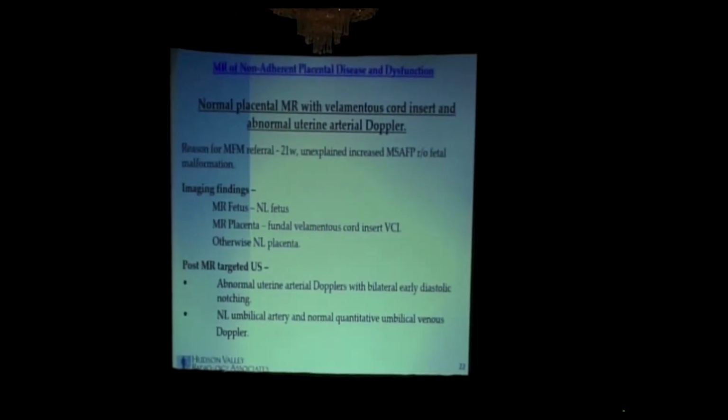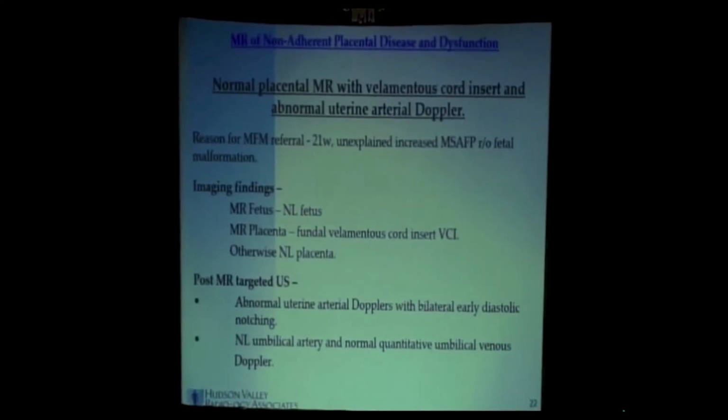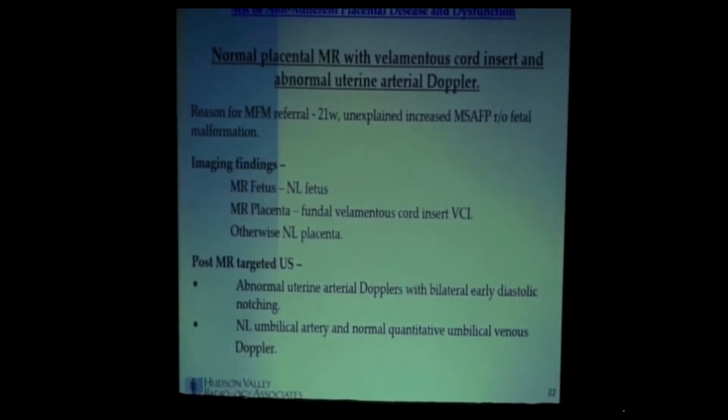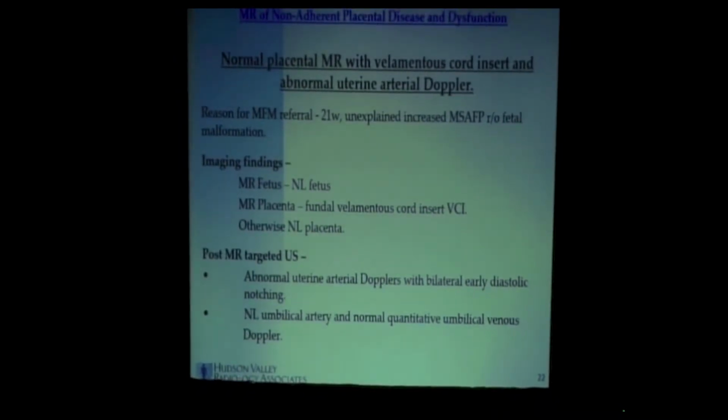My post-MR targeted ultrasound demonstrated abnormal uterine artery Dopplers with bilateral early diastolic notching, and normal umbilical artery and normal quantitative umbilical venous Doppler.